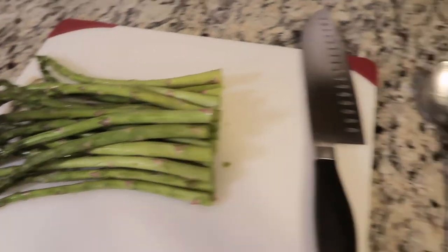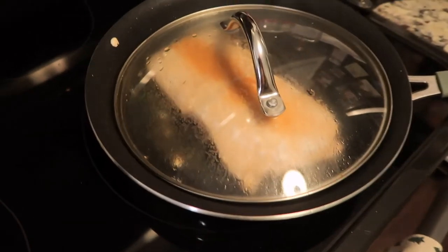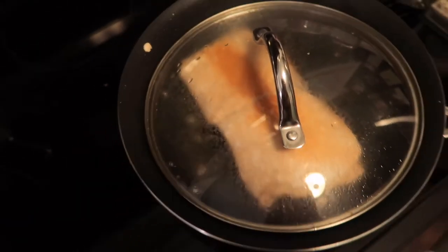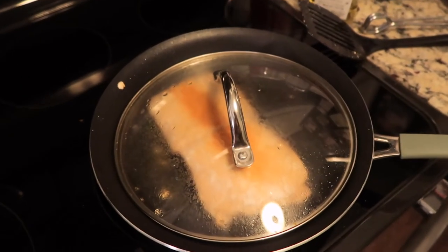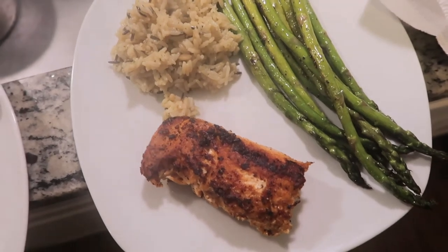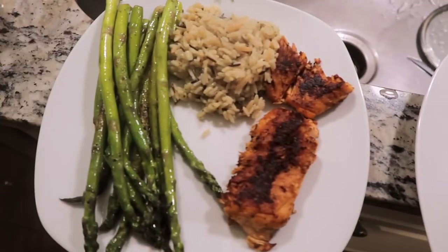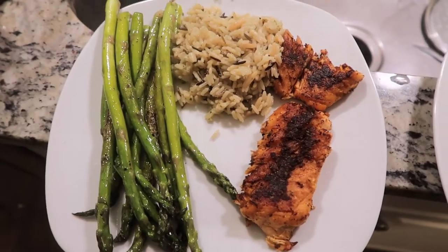Got my asparagus cut. Got my rice cooking. Got my salmon cooking. It's questionable, but it's happening. Still frozen solid. Let's see where we're at in 10 minutes or so. Here's the finished product. The salmon looks horrible. This is why I don't like to make it frozen, but it should taste fine.